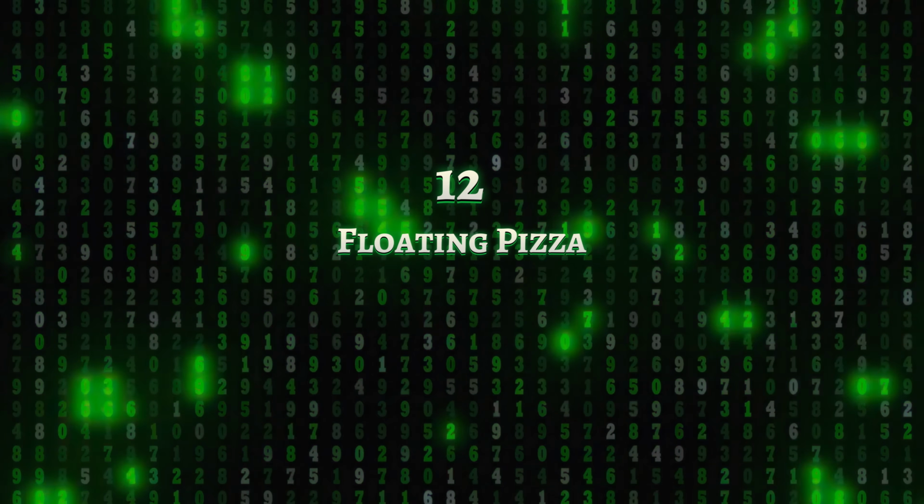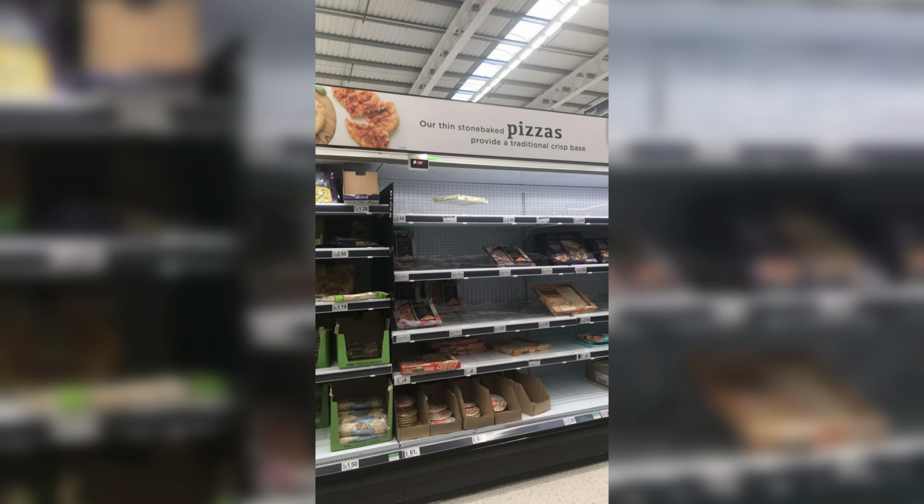12. Floating pizza. Okay, this one has me beat. It doesn't. I know what's happening here. Any explanation from your side? Anyone? This photo gives a whole new meaning to heavenly pizza.